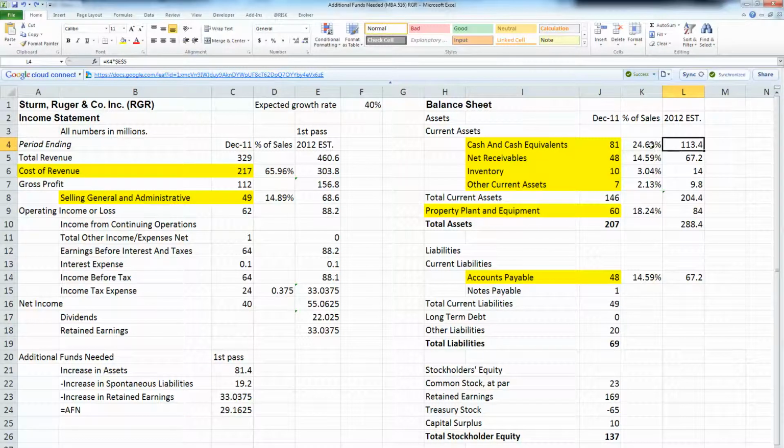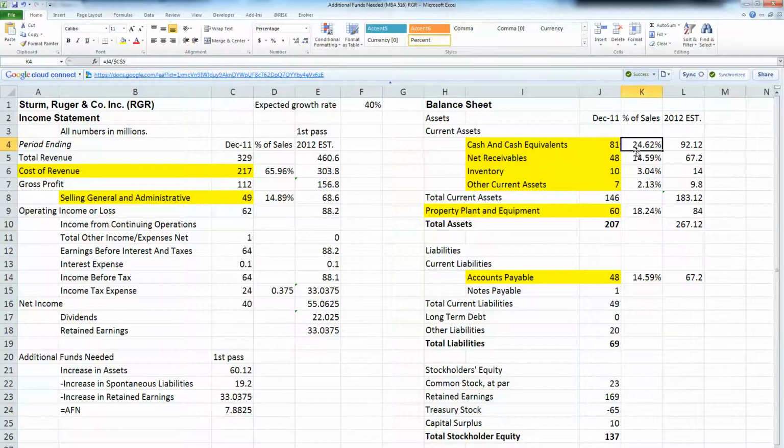The first time we ran it, assuming 24.62% was the level that we wanted our cash and equivalents to be, we estimated cash of 113 million, which led to total assets needed of 288 million, which led to an increase in assets of 81 million. Now I'm just going to hit redo, and I want you to watch what happens to this increase in assets along with this cash and equivalents number. Cash and equivalents drops to 92 million, and increase in assets drops to 80 million, and that lowers our additional funds needed. So basically, our willingness to not build up our cash and equivalents to the same percentage of sales in 2012 as it was in 2011 has led to a reduction in additional funds needed.